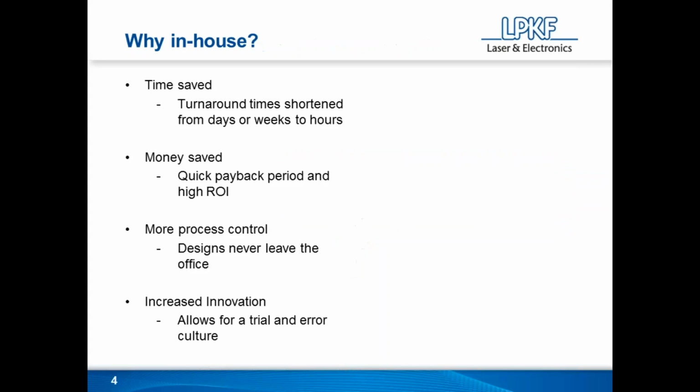Hello, everyone. Thank you for joining us this morning. We're going to start things off by looking at a few of the benefits of in-house PCB prototyping. First, as we just showed, the majority of you are currently waiting 1 or more weeks for your projects to come back from the board house. And those of you that are only waiting a day or two are probably having to pay considerable rush fees for those faster turn times.